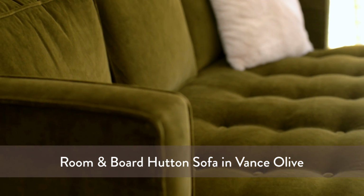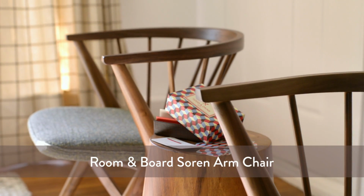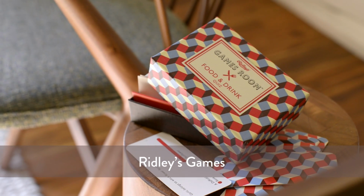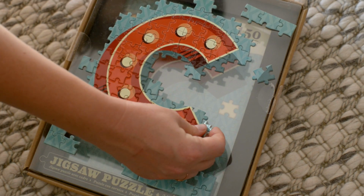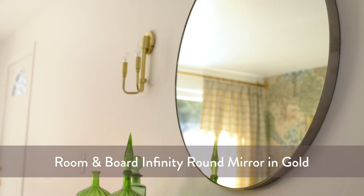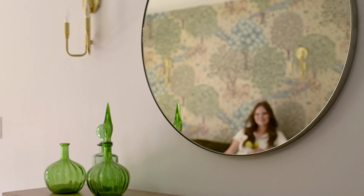All the furniture here is from Room and Board. So there's also this gorgeous sideboard, which is literally packed to the gills with Ridley's games. They have these really geometric patterns. They're just gorgeous and you don't mind having them out on a table. There's then also this gorgeous oversized mirror. It's an infinity mirror from Room and Board, and I like that because it really echoes back the wallpaper.